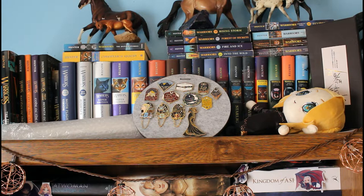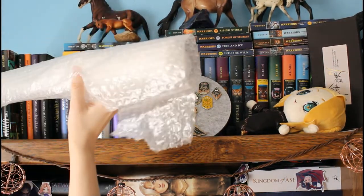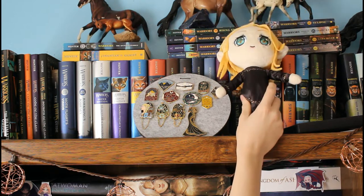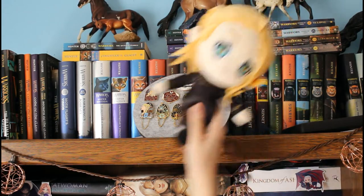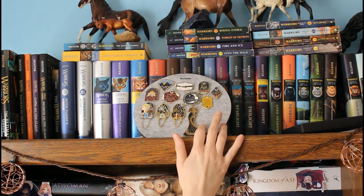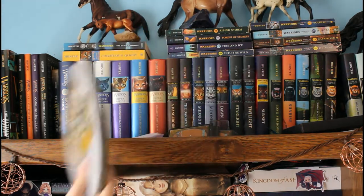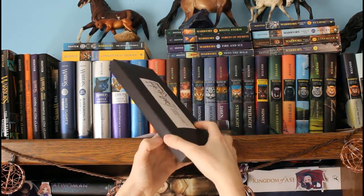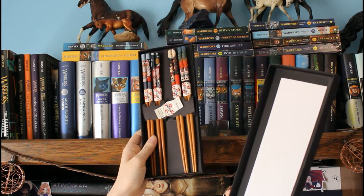Ignore the mess, but as you can see, I have bubble wrap for packaging for whenever I send off packages with books in them and pens or whatever. Then we have Aelin from Throne of Glass, the plushie from Fairy Loot, Fake Crate, one of them. I don't know, I always get them mixed up. Then obviously we have pens, which is double-sided. And over here to the side we have these chopsticks that my friend bought for me in Japan. I only use one of them, so these are still in perfect condition.